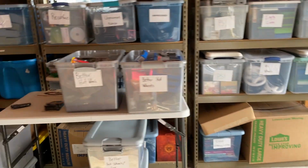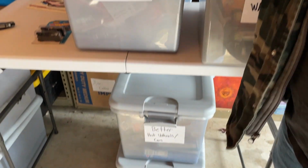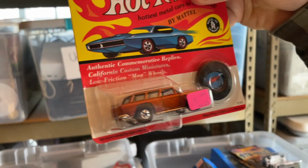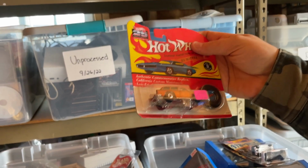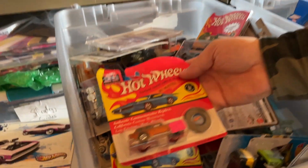So you've still got some bins to get through here. Yeah, I found some re-release red lines in here. Oh, cool, those catch my eye. Those are cool to me. Those are cool, but they're re-released, so maybe $15 is probably what it's worth. But you look them up, you never know. Hey, $15 at a time adds up.